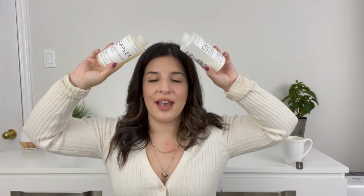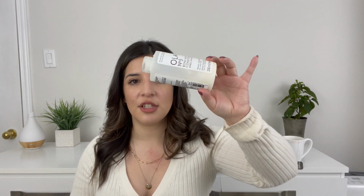These are the Olaplex shampoo and conditioner. I am obsessed, and honestly, it's the truth. I feel like I sound like a salesperson, but I honestly do not recommend things unless I love them. People in my inner circle will know that I truly love Olaplex. I have mentioned them before. It's almost finished, and I will be repurchasing these because it has saved my hair.